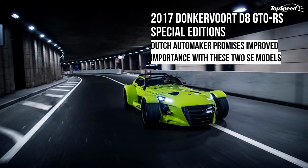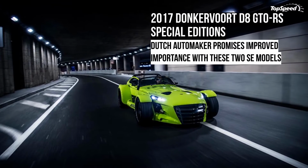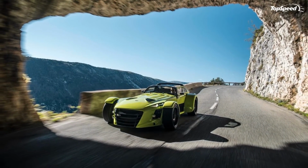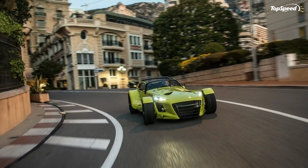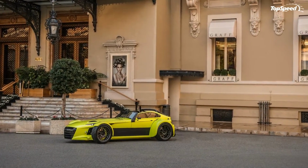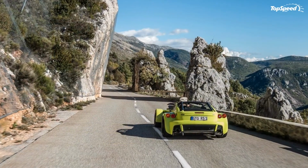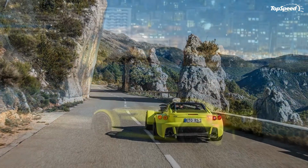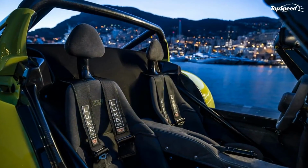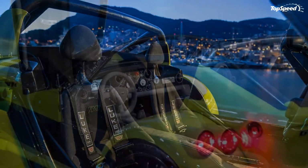The Donkervoort D8 GTO-RS looks like the kind of track car you'd want to be seen in. There's no mistaking that the Dutch company did its homework in terms of making the car stylistically memorable. The only issue I have though is that details about the car's power and performance numbers have yet to be mentioned, and that, by default, extends to the Bare Naked and Race Edition variants of the D8 GTO-RS.